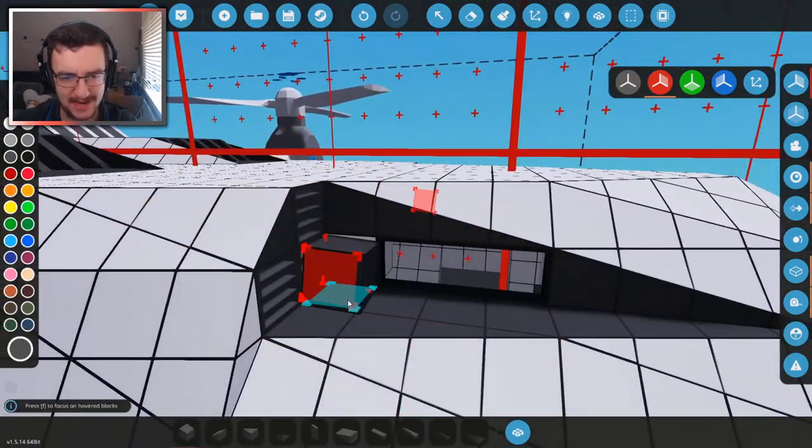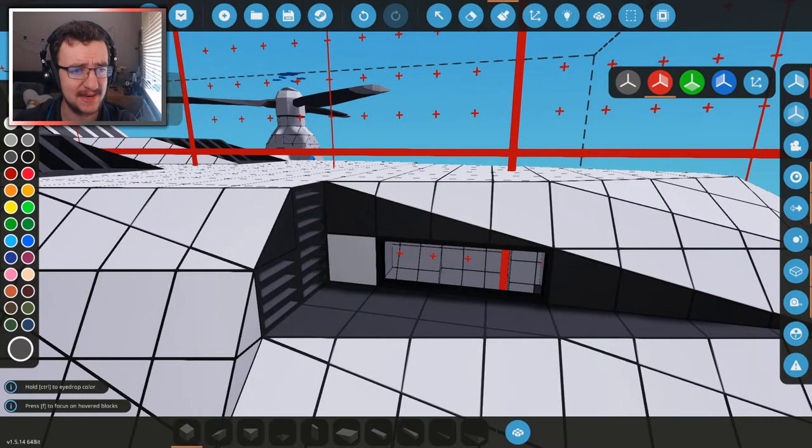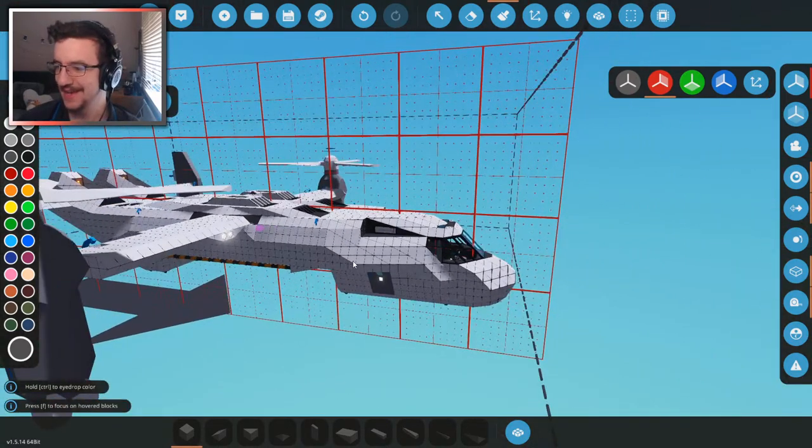And then we need to paint the outside because I've accidentally ruined it. There we go, good. All right, let me read chat for a second. There's a wing section on the workshop that is the correct way up. Okay, well, I'm okay for now. I'm sure it'll be fine.